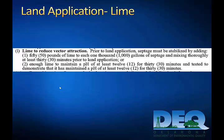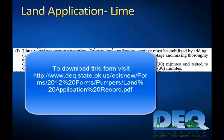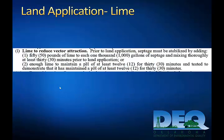Lime has to be added properly, and this is where trial and error kind of comes into play. Are you going to add it to the tank before you pump the septic tank? Are you going to inject the lime into your main vacuum line as it's pumping the septic tank out? It doesn't matter how you do it. The important thing is that you get that septage stabilized. The goal is to achieve a pH of 12 for 30 minutes. So however you do that, you could create a liquid slurry with the lime. There are different types of lime that you can use.